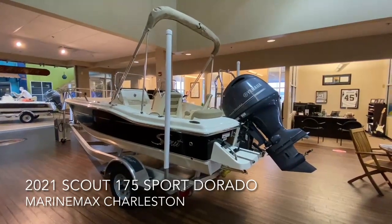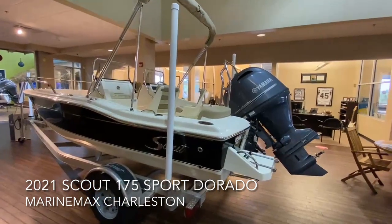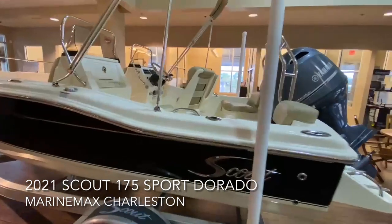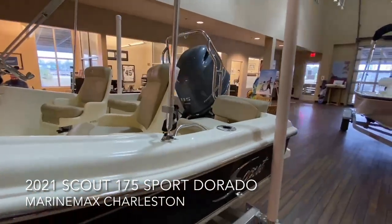Hi, this is Carl Anderson with MarineMax Charleston off Daniel Island, and I'm going to take you through a 2021 Scout 175 Sport Dorado. This boat is sold, but we have others incoming. You can certainly order one similar to how this one is equipped.